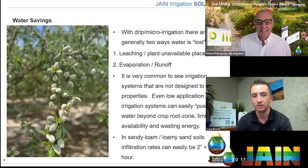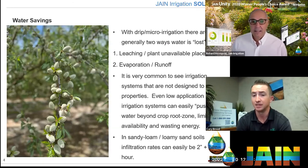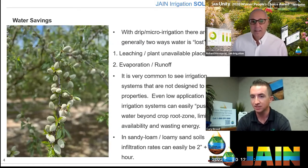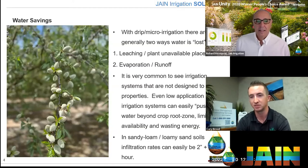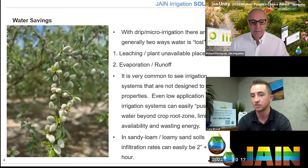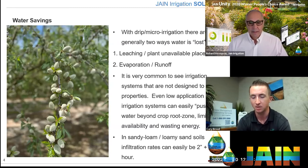And so, there's an irrigation scheduling issue maybe, but then there could be a soil quality issue and application rate. There's a number of things, but it's common enough. And again, we see a lot of systems that aren't designed to fit soil properties. It's just designed based on, well, my pump does X, so that's what we'll apply. And even low application rate systems can easily push water beyond the crop root zone. And obviously that's going to waste the nutrients, the water, the energy to pump it all, the labor. So that's something we need to focus on.